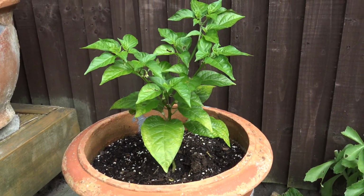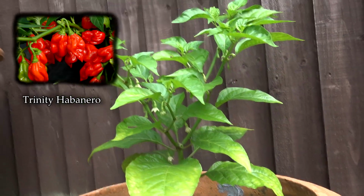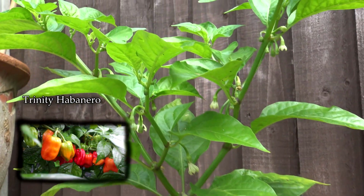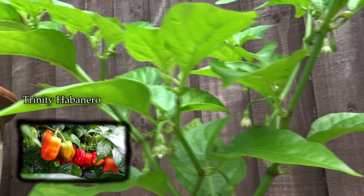So what you've got here is a Trinity habanero. It's quite mild for the habanero family. Habanero is normally up in the 100,000 to 200,000 area. These are around 40,000 Scovilles and high yielding once they get going.